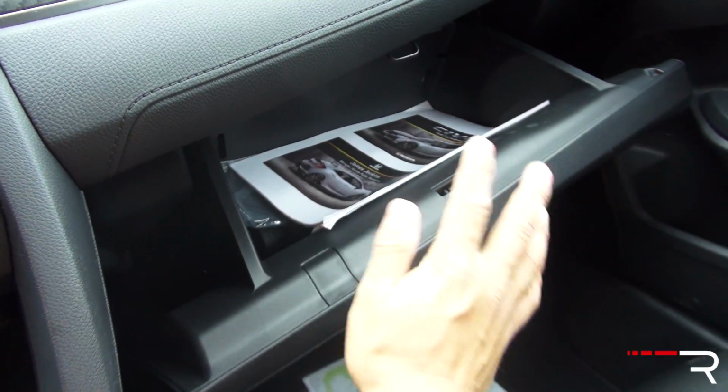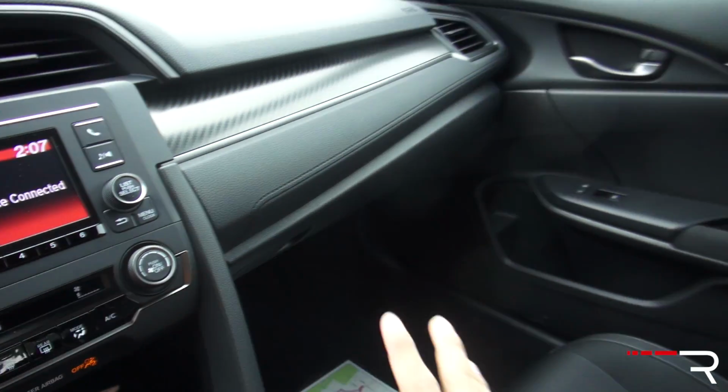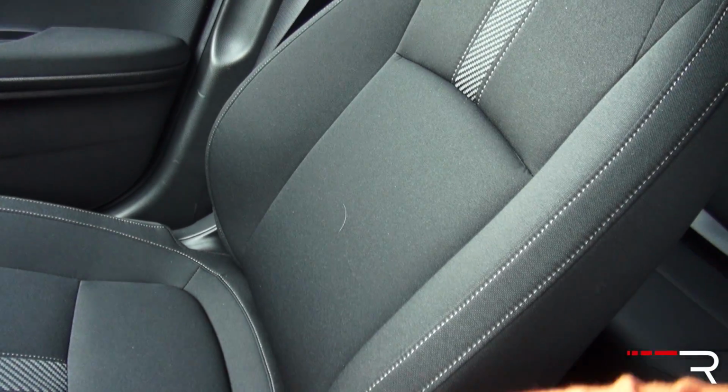Looking at the glove compartment here, it kind of just cheaply falls. It's not damped, it's not lined with felt, but it's a pretty good size. There is no sunroof available on the Sport, so that's something you're going to have to give up if you guys want to go with the stick and the sporty model.